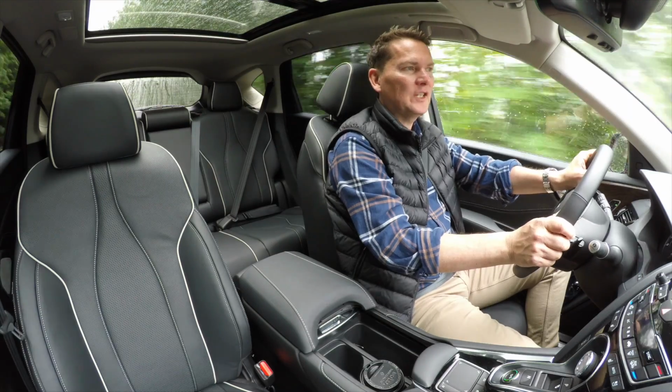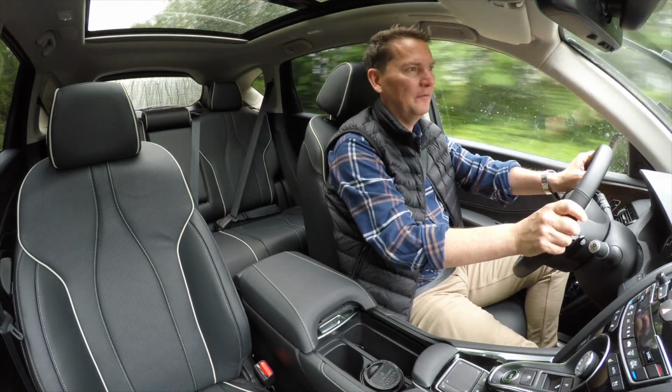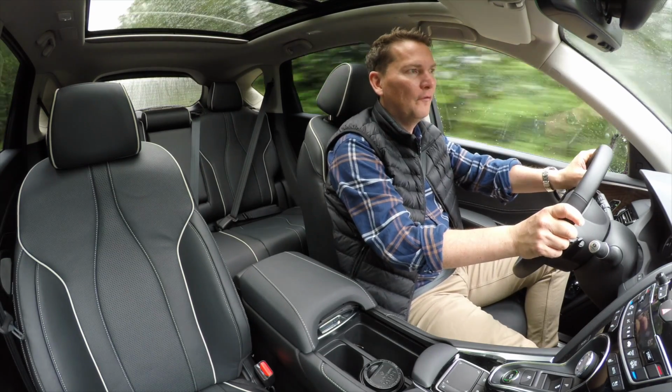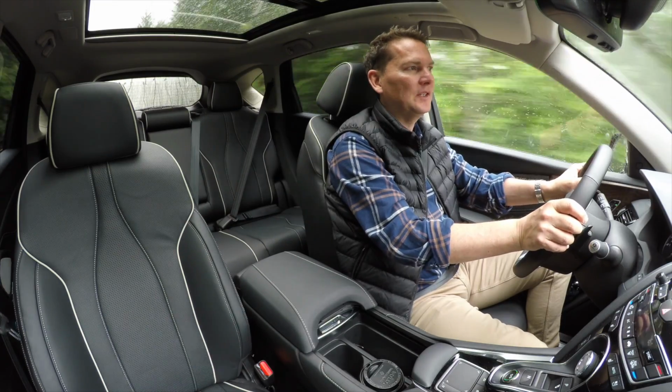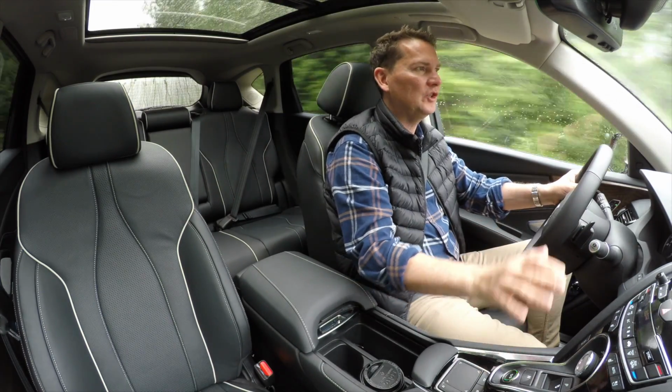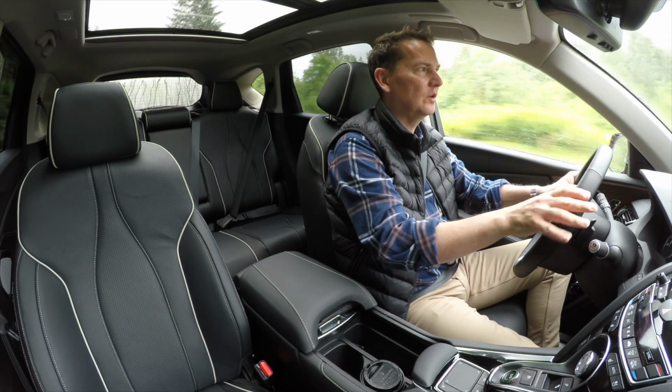And this RDX will drop 4 gears at once. So I'm driving along now, put my foot all the way down, and it'll go 4 gears to give you a big jump, say for passing. So that's good. I think the transmission is working very well, and I have no fault at all with the engine. That's all great stuff.